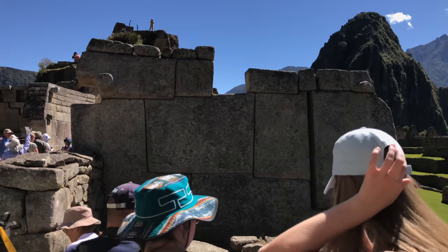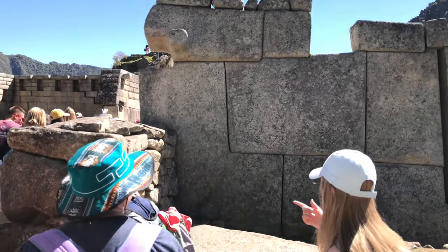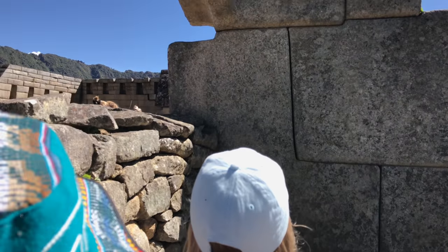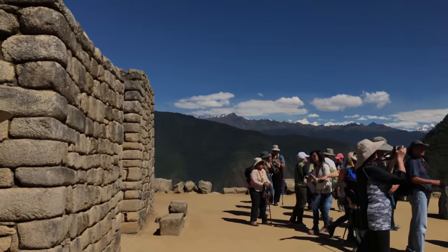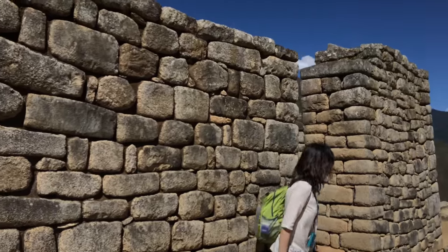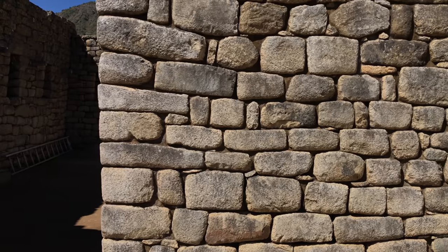This is called the Temple of the Three Windows. Go together, that means it was a religious setting as opposed to... Then again, this is Inca.